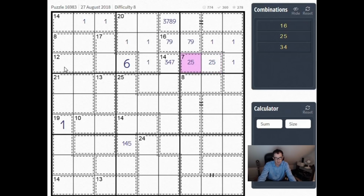You can see, if we look at this block, where can a 5 go? Well, the interesting thing is, not only can it not go here because of this 5 here, it can't go here either, because if this is a 5, this is a 6, and this would have to also be a 6. So there's no 5 in these two cells, there's no 5 in these two cells, so either the 5 is part of the 8, or the 5 is part of the 14, in which case this would have to be 1, 5 and 8.